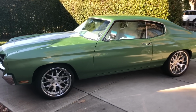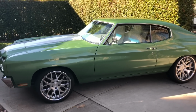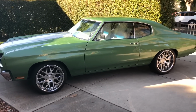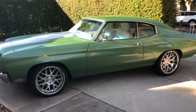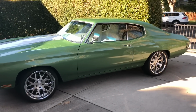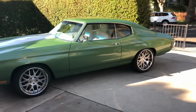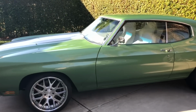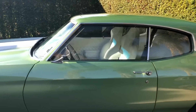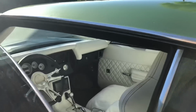Hotchkiss front and back, sway bars, Savitsky adjustable control arms, lower, 3-inch exhaust. It's got an LQ9 supercharged 6.0 motor. I'll let you guys take a look at that here in a minute. The car is a monster, man.